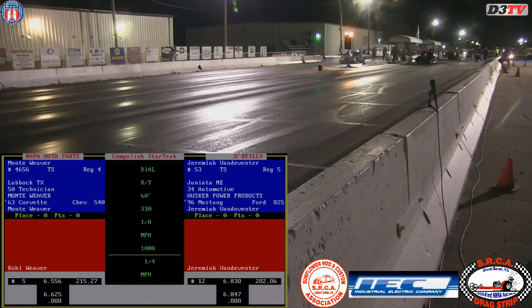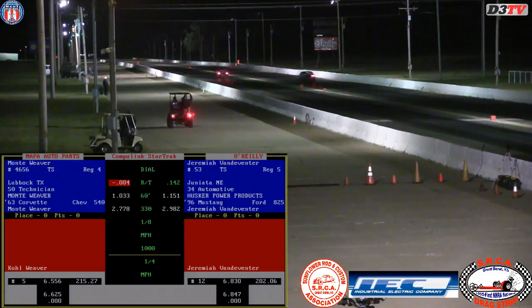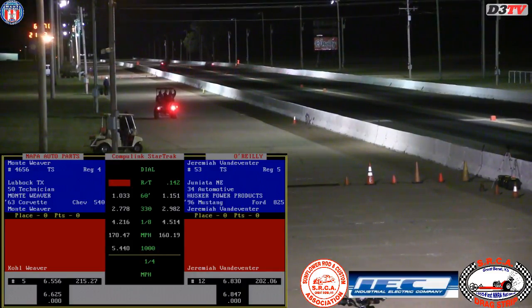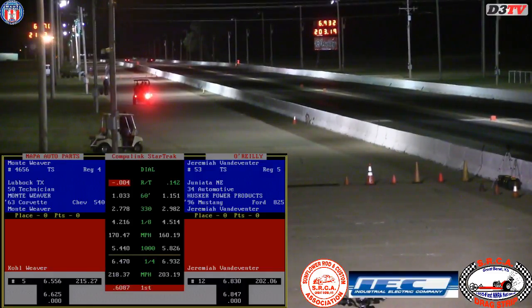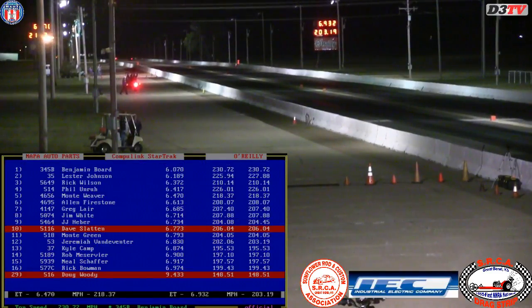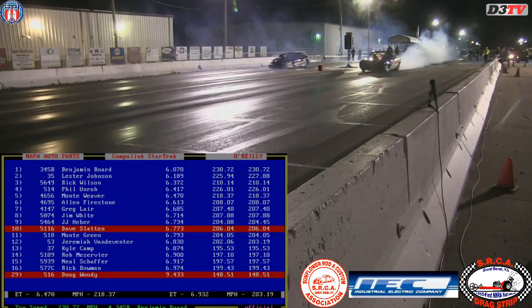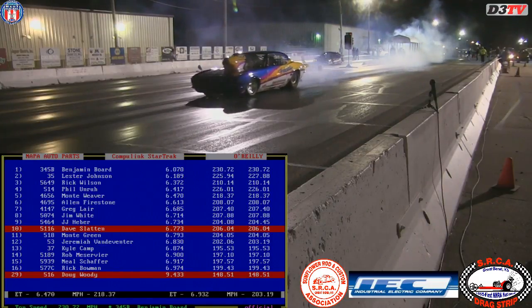Monty Weaver, Jeremiah Van Deventer. Jeremiah on the right-hand side at the wheel of his Mustang. Monty at the wheel of the Corvette, the Pro Charge hot rod. Weaver hustling down the racetrack, 647, 218 miles an hour, his best lap. 693. Jeremiah falls off a tenth. Weaver, 647, moves him up to number 5 now on the qualifying sheet.